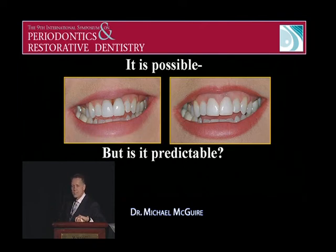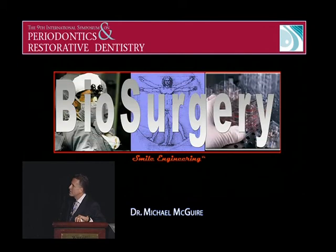But we have to address something to be able to do this more predictably because this is such a high-value procedure. And I believe biosurgery will allow us to do that in the future. Biosurgery is surgery with an active component. I'm convinced that in the future, you and I will not be doing any surgeries that are passive. Everything will have an active component that will allow us to be less invasive and allow us to achieve things that we can't today. What if I, on demand, could increase the width of the biologic width?